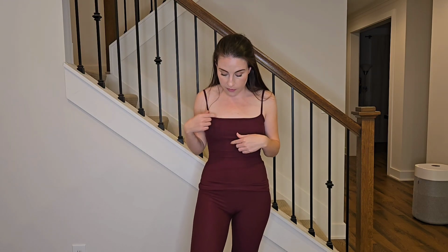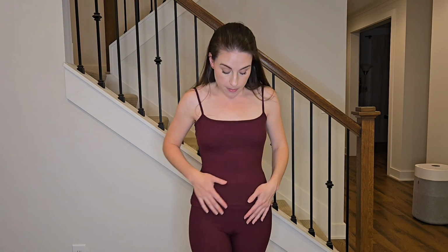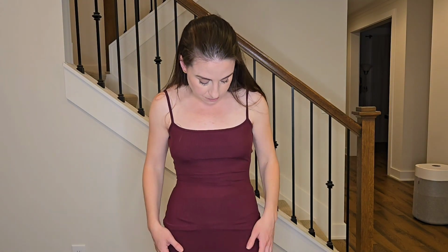So I ended up going online, looking at everything else that came in this type of fabric, and saw that they had a matching camisole. So I purchased this. This is also in the same soft lounge material, this rib knit. And this was a great price. I want to say this was like around $30, and it perfectly matches the set.